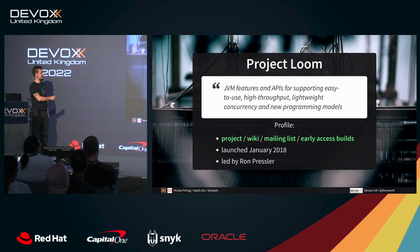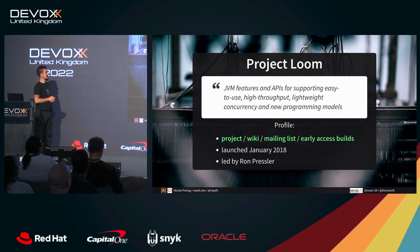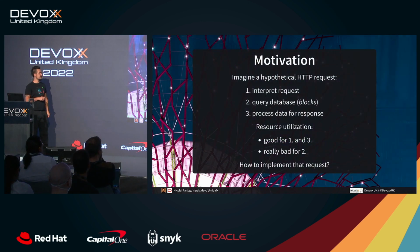Okay, we have 7 minutes left to go through Loom. Let's get as much Loom in as we can. Loom deals with JVM features and APIs for supporting easy-to-use, high-throughput, lightweight concurrency and new programming models. We're not going to get to the programming models. Let's focus on the first aspect of that.